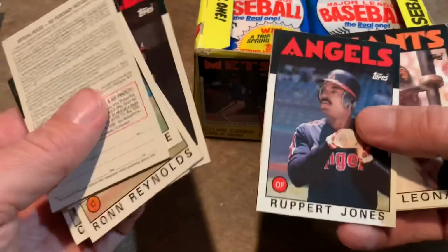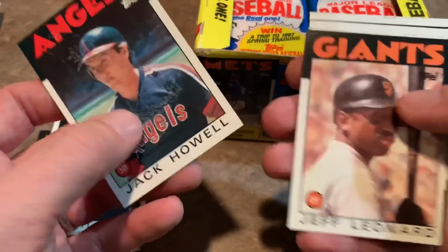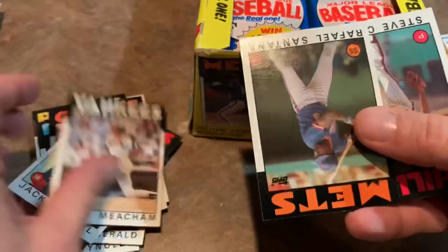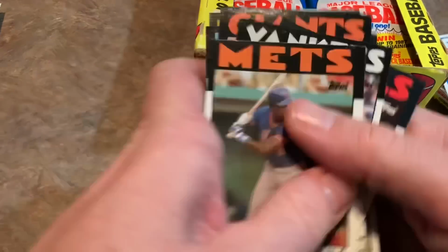Don Sutton is a Hall of Famer, and then the gum actually went through 2 cards here. Rest in peace, Jack Howell card. Jeffrey Leonard, Dave Dravecky, the Lance Parrish. And we have Steve Carlton, Hall of Famer on the back there. Last card there. So you're going to see lots of Hall of Famers from this time period.